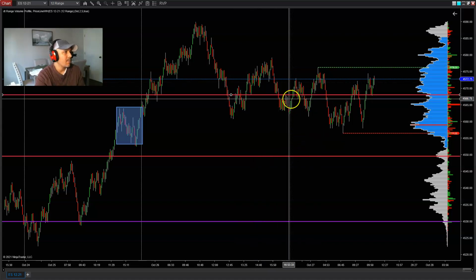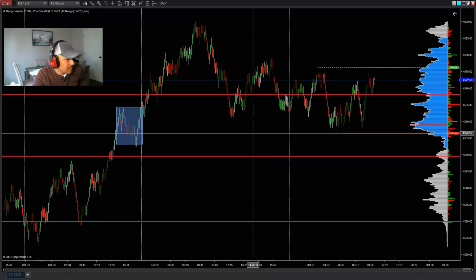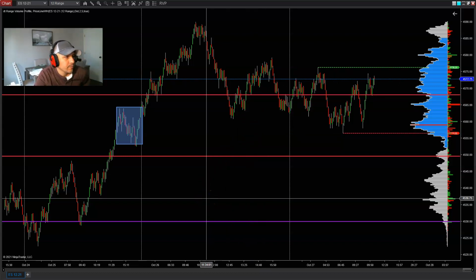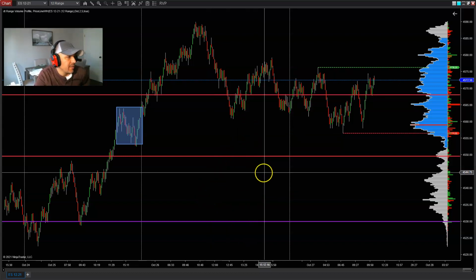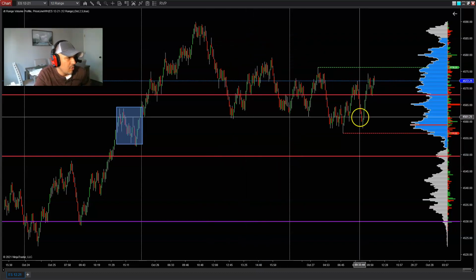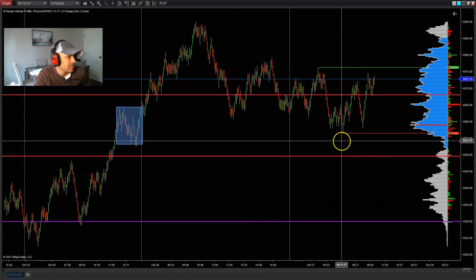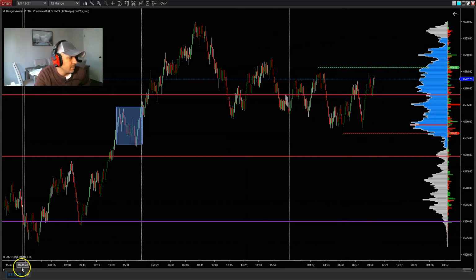Okay. So right now, price is moving sideways, and I don't want to really take a trade until I see something really happen in the market, guys. I don't see anything that's interesting to me. Price is either going to break up and take out some levels, or pull back and start breaking some levels to the downside. So let's wait and see.